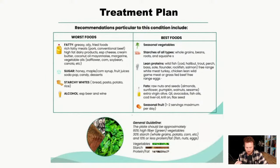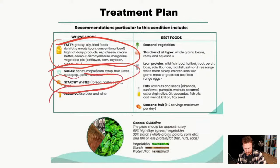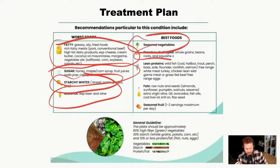And for him, a big part of it was because of having high blood pressure as well as the high cholesterol that he also had. Typically these metabolism types have a hard time breaking down foods that are harder to break down, things like oily, greasy fried foods, high fat dairy products, and mostly a lot of your more dense meats. Usually those are going to be the worst foods, as well as high sugar processed foods, starches, alcohol, beer and wine. So usually for these types, I'd have them cut back on those and increase seasonal vegetables, healthy starches, as well as leaner proteins.